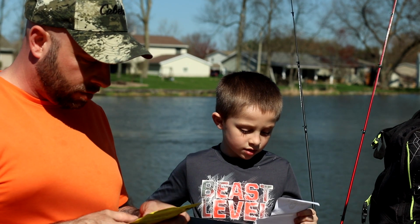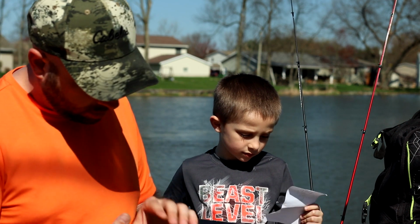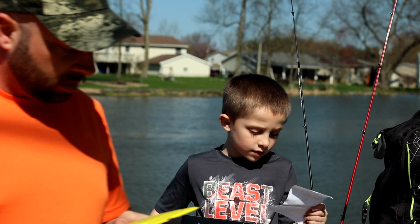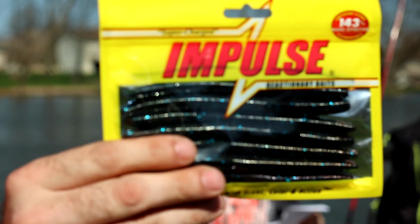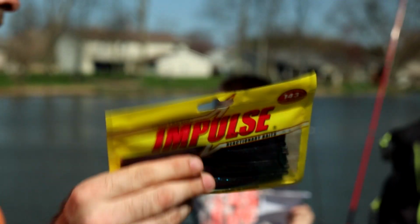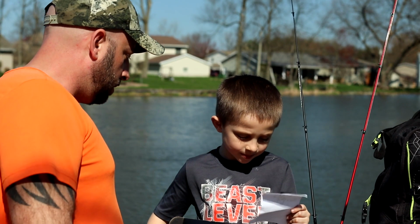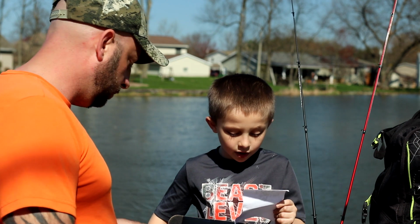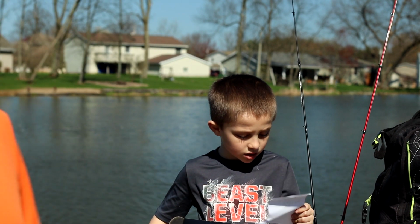So some Senkos. $5.79. Assorted. They're all black and blue. There's 8 of them. That's pretty good. Black with blue clay. We'll definitely use those. What's next? Hard Hat Jigs Excavator. $3.99. 3/16 ounce shaky head jigs from Hard Hat Jigs.